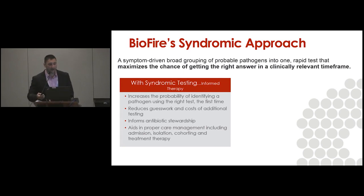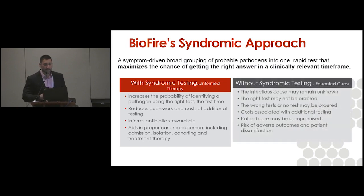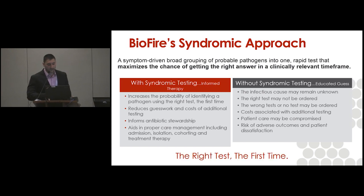By testing for many pathogens at once, you increase the probability of identifying a possible agent of infection the first time, reducing guesswork and costs. This can more rapidly inform antibiotic stewardship and aid in care, as opposed to traditional testing, which is often relying on a clinician to make an educated guess about what kind of a pathogen to test for. And so we believe that this leads to the right test the first time.